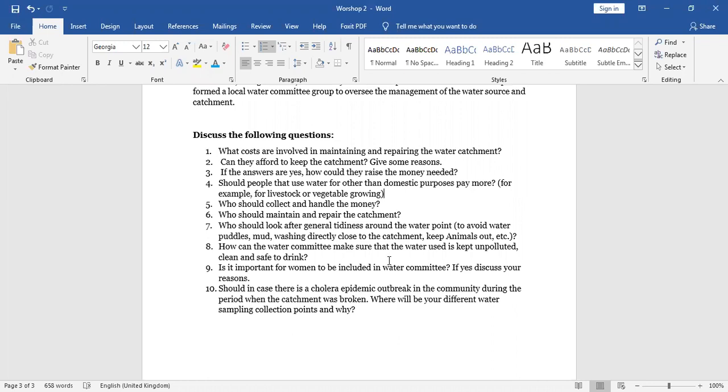Let me just share an experience I had while working with the water committee, or trying to do some work with them at Bambili, which is a student environment when I was still a student. They have a cooperative in which the water project has an account, and all the money is being paid there.